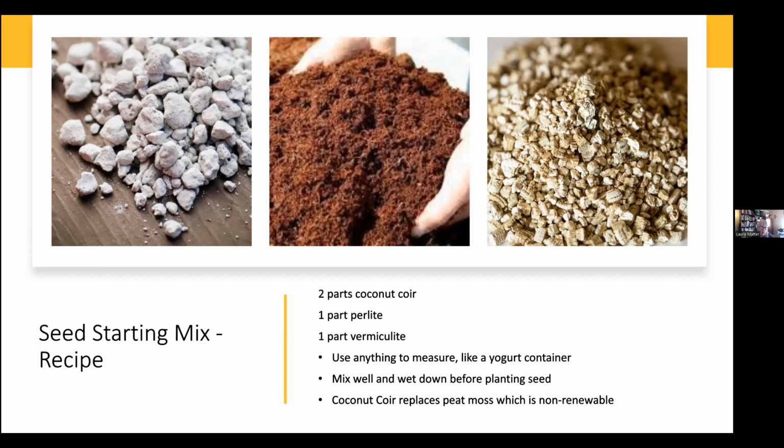You want to mix it and wet it down before planting. You don't have to wet it while it's mixed. You can keep it dry in your container that you mixed it in. But as soon as you put it into the pots or the flat or whatever you're using, then you want to spray that down first. Coconut coir needs to be wetted because it will repel water like peat moss can as well. And so again, we're avoiding peat moss here because it's not renewable, and we're using the coconut coir in place of that, and it works pretty well.